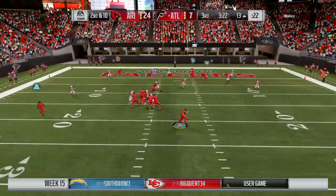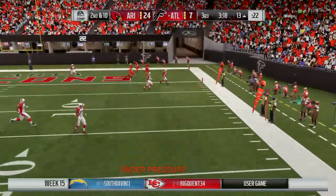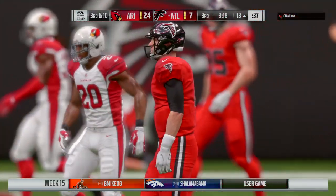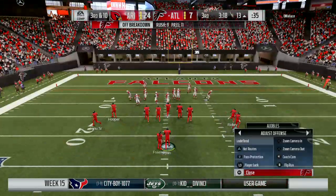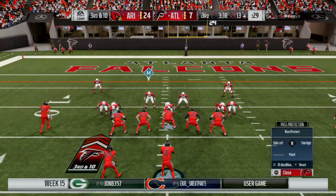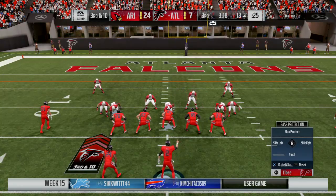On 2nd down, here's Ryan. Flush to his right. And he'll be hit as he releases it, and that'll fall incomplete. Well, the pressure, the hits, the sacks have been coming at him all game long. I'm frankly surprised that they haven't found a solution yet to create more time for him to throw it or maybe change what they do on offense. And that's one of the biggest differences in this game and why they're losing right now.